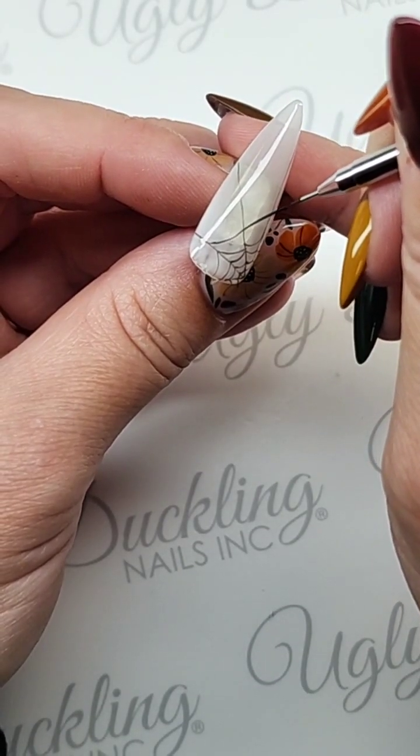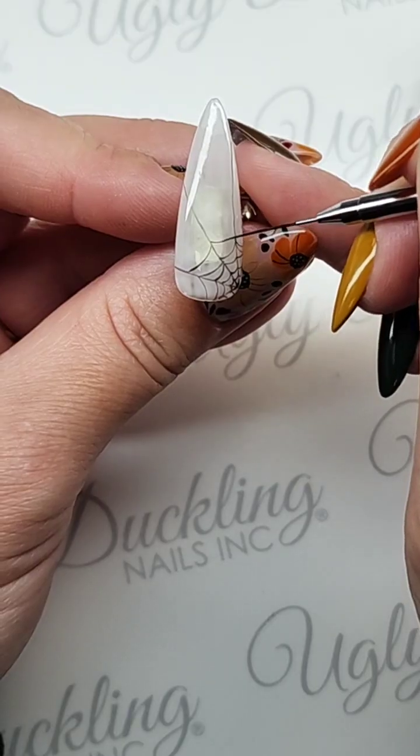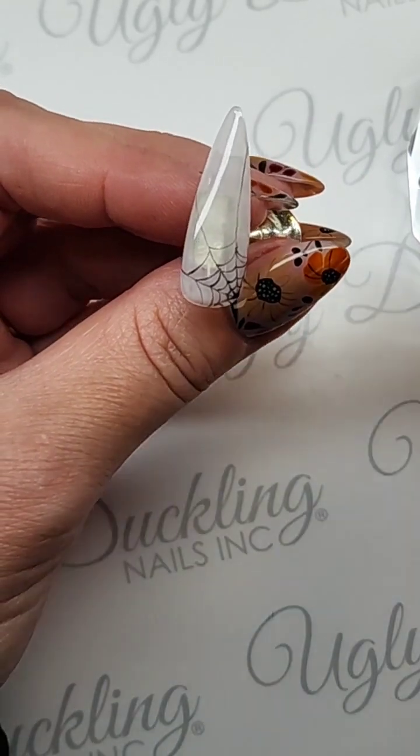I really like the striper brush for this because it has such long bristles that it's very little movement of your brush to create the swoop. And if you need to, it also sometimes helps if you move your client's nail.